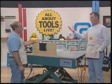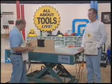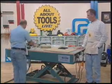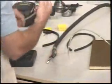So once again, the application is just myriad for something like that. Or this could actually hold a bracket that holds something else that you're working on just the same. Okay? So we'll take this one out, set that one there. The next one, we're going to disconnect this one with a simple quick disconnect, and we're going to connect this one.